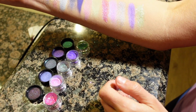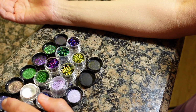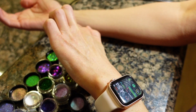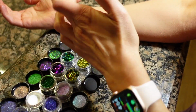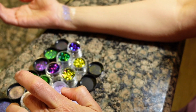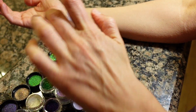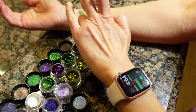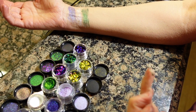As you can see, some reflex. Yeah, they're really pretty. There's only one matte in that set. So those are just loose pigments that I ordered separately. Yeah, the first two were in a set, and this is separate pigments. Some of them are duochromes, multichromes. Some of them are glittery, just glittery shimmers, I guess.